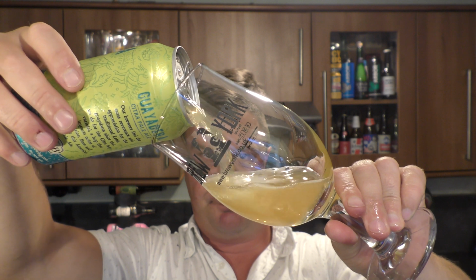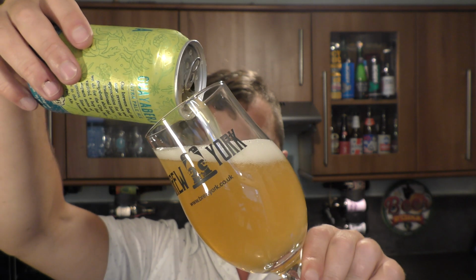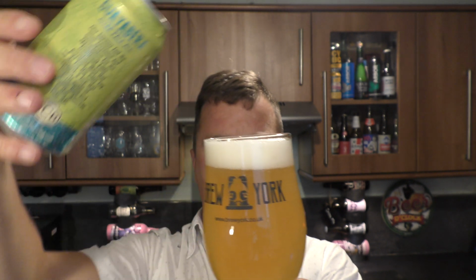Nice bit of smoke on the can opening. Beer in the glass then. I picked this up in Brewdog, one of the Brewdog bars. It was the one in Cardiff in South Wales. It's very difficult for us here in the UK to get Cigar City these days.